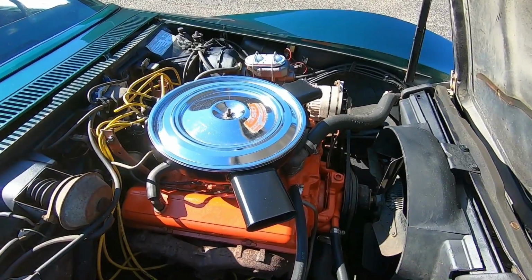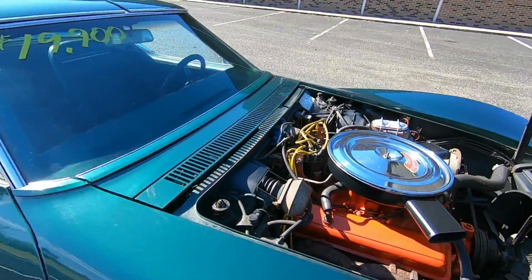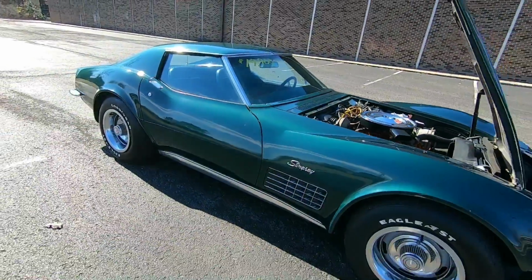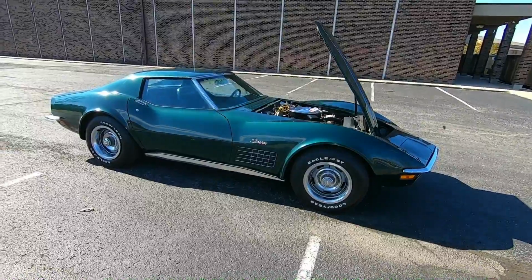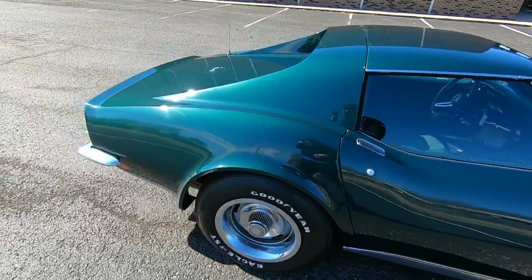This one has a 350 under the hood. Also has power steering. We're gonna be walking around this car, point out any kind of flaws, that way you know exactly what you're buying when you get here. We do this with every car.